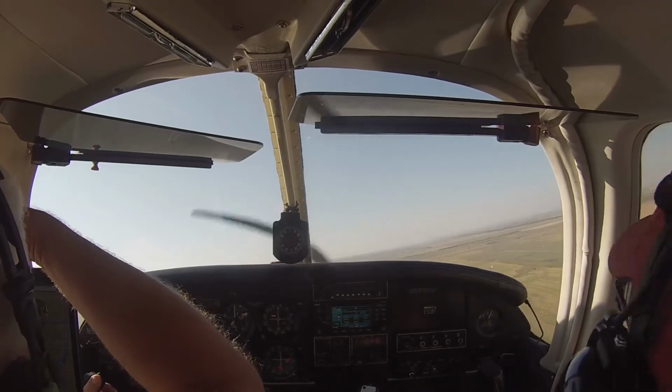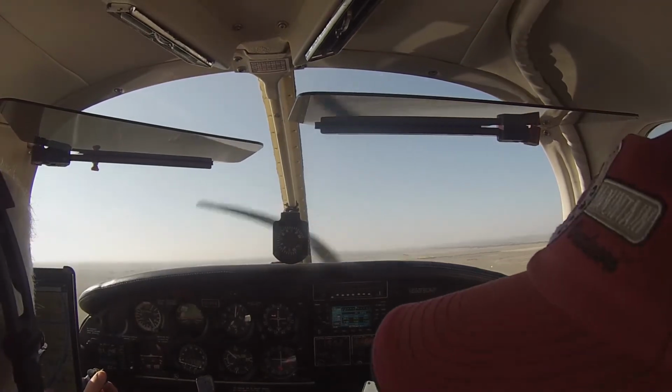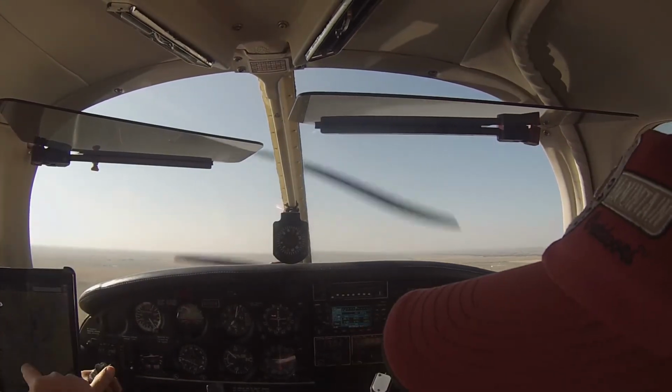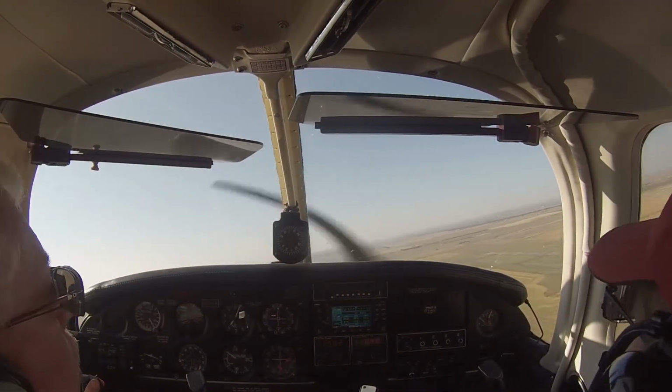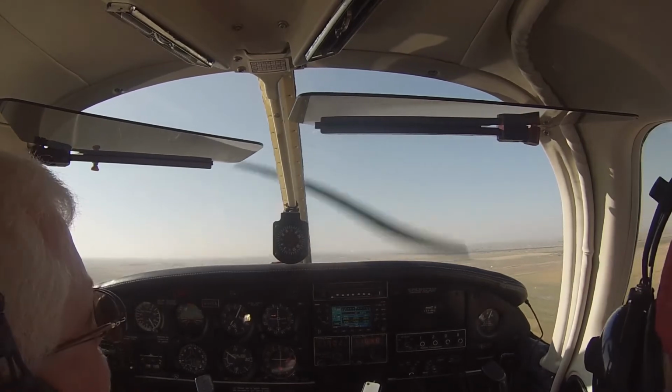South till we get past this, and then we'll turn that way and go right over Aurora Reservoir, and that's where we'll call Centennial Tower.